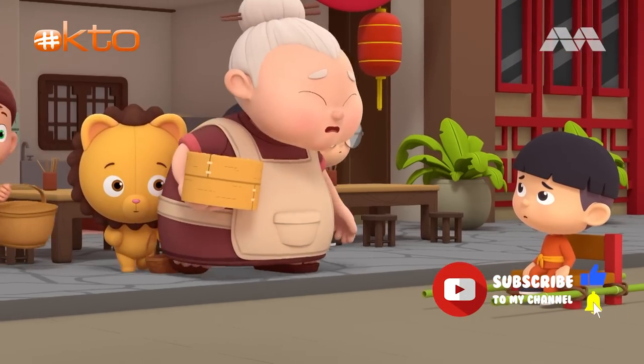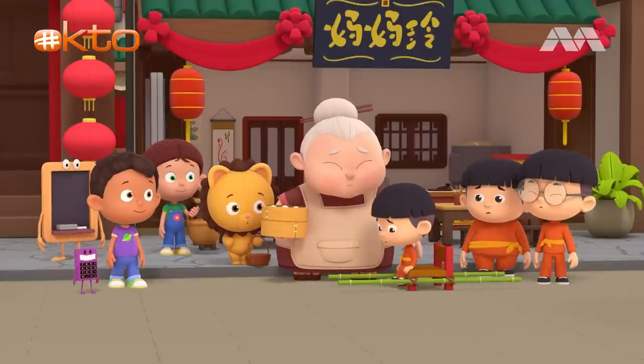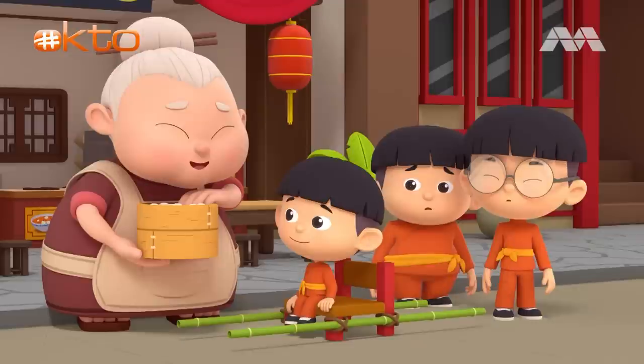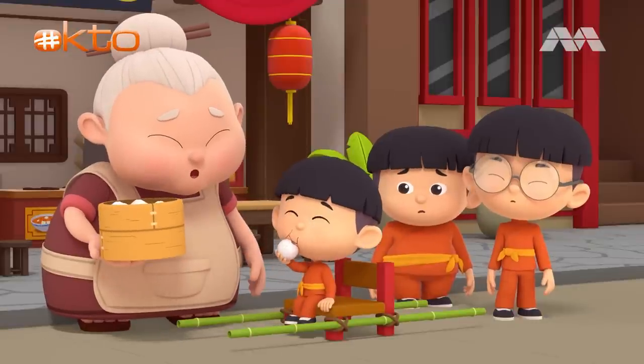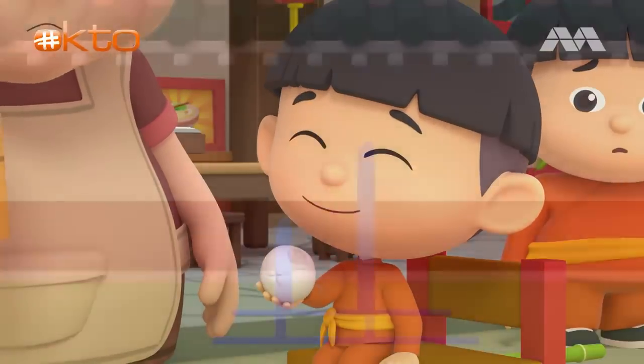Hello, Toby! How are you? I heard you hurt your leg! Yes, my leg is really painful! Here, have a steamed bun. Thanks, Mama Ling. It must be awful being hurt. Yeah, real awful.